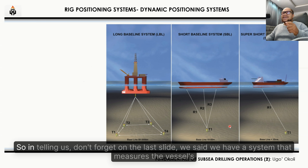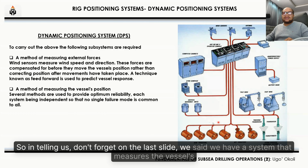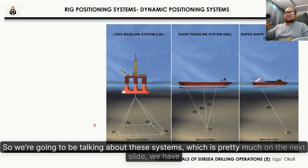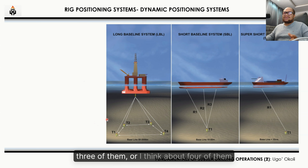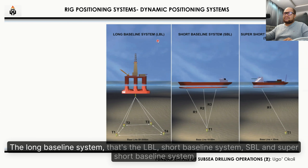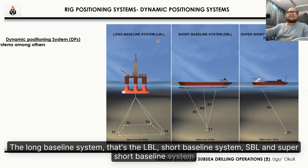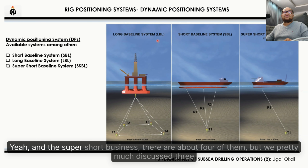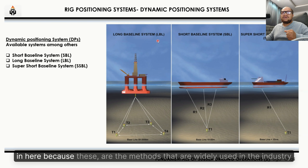Don't forget, on the last slide we said we have a system that measures the vessel's position. So we're going to be talking about these systems, which is pretty much on the next slide. We have three of them, or I think about four of them, but here I've just described three. The long baseline system, that's the LBL, the short baseline system, SBL, and the super short baseline system. There are about four of them, but we pretty much discuss three here because these are the methods that are widely used in the industry.